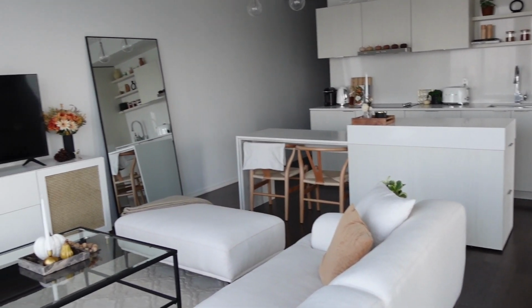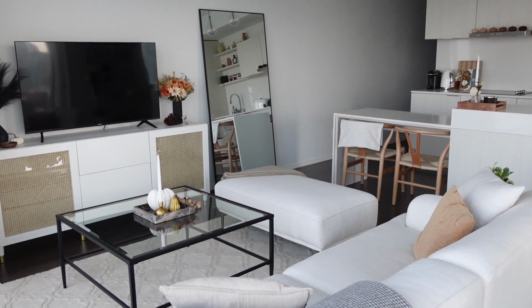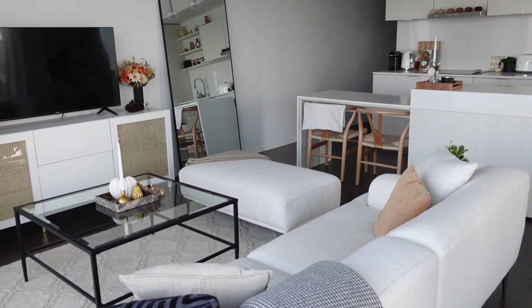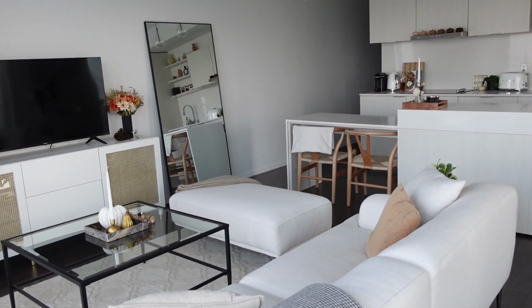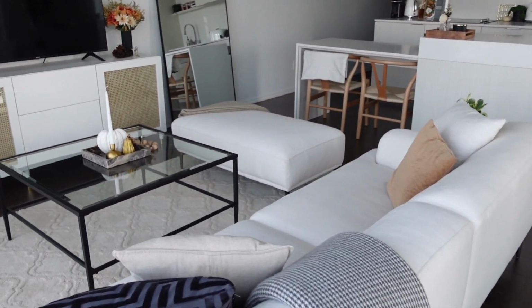It's not super fall themed, if you have noticed, and that's just because I wanted it to still be a little bit more modern, and not too decorated, but you know, just a few pops of the fall colors here and there. So yeah, that is my living room.